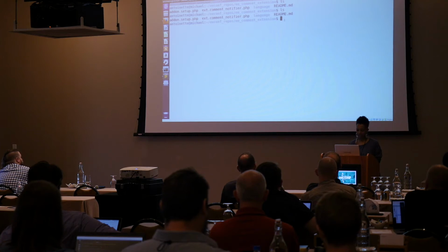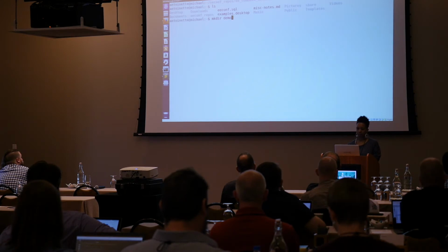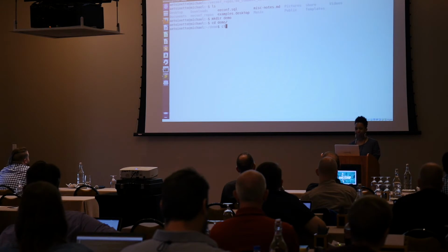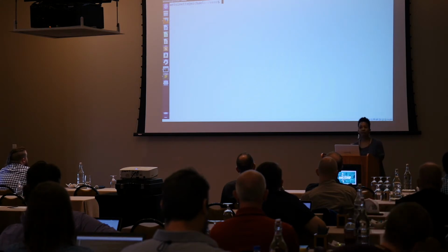So I'm going to open a new tab here. I'm going to go somewhere that I don't care about. I'm going to make a directory called demo, and cd into demo. All right, so now I have this nice empty directory that is waiting for me to make a Node application.